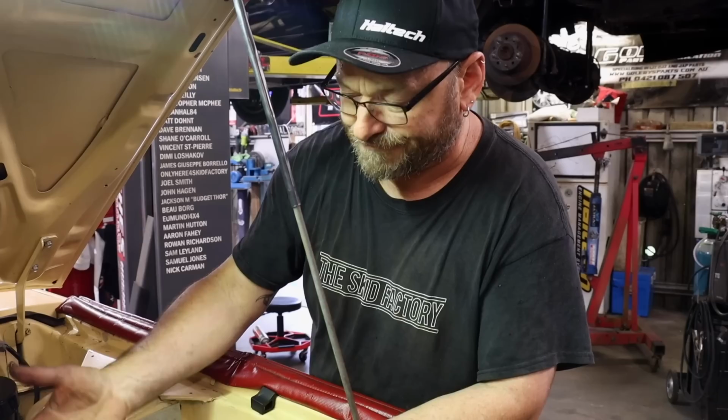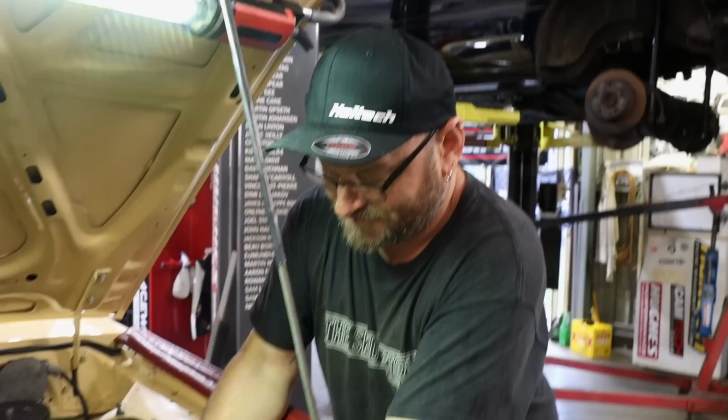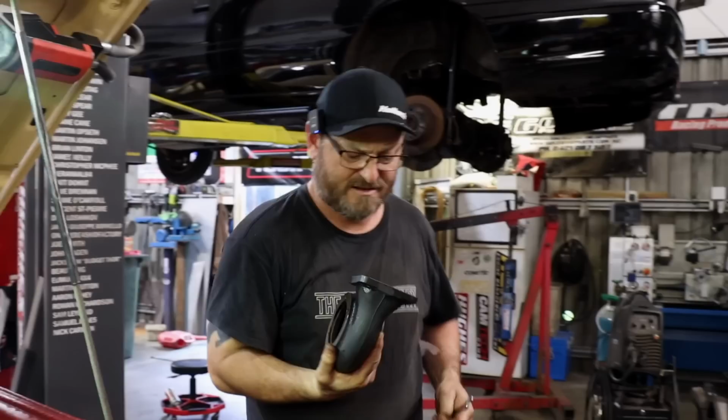Didn't you build these manifolds? I did build them originally, but it was a T3 flange turbo then, so that flange has been added. And it's also had heaps of turbos put on it, so who knows how many studs it's had. Probably wasn't a problem. I don't know whether Timmy bolted it on when it was out of the car or what, but it wasn't fun.